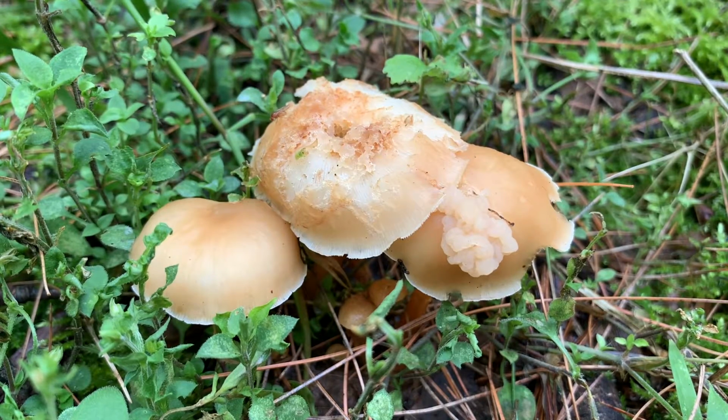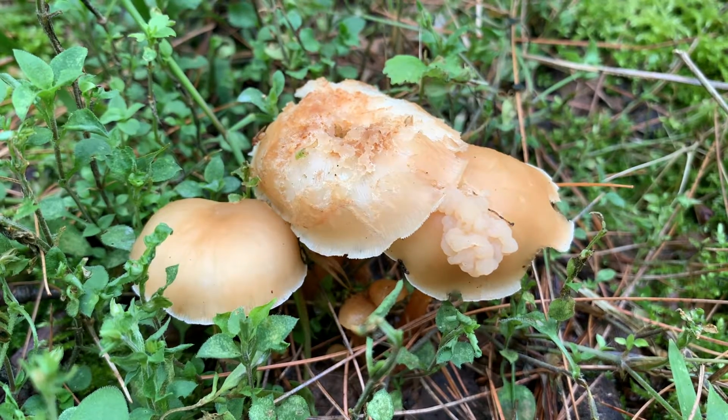And I wonder if your neighborhood isn't bursting with mushrooms this time of year as well. At this spot, I see lots of different kinds of mushrooms. I'm going to focus on this bigger one that I see down here at my feet. I think we can use a couple of clues to get us closer to what kind of mushroom this is.